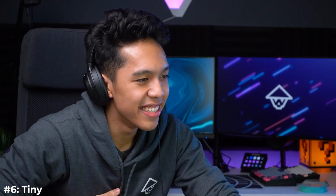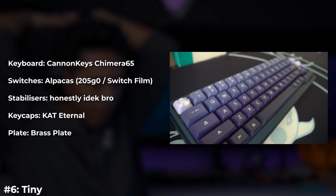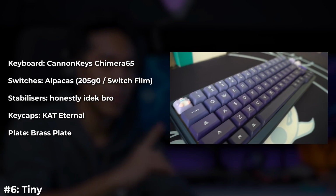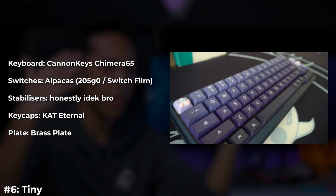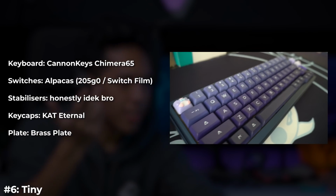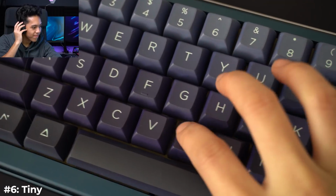There's no sound test. Alright, so her keyboard is Canon Keys Chimera 65, and her keycaps are Cat Eternal, which look really nice, by the way. I'm guessing the plate is brass plate. Switches are alpacas, always a great linear choice. A little bit high pitch and the brass plate, so this will be sort of a very high pitched board. Overall, it looks amazing. Let's listen to the sound test again.